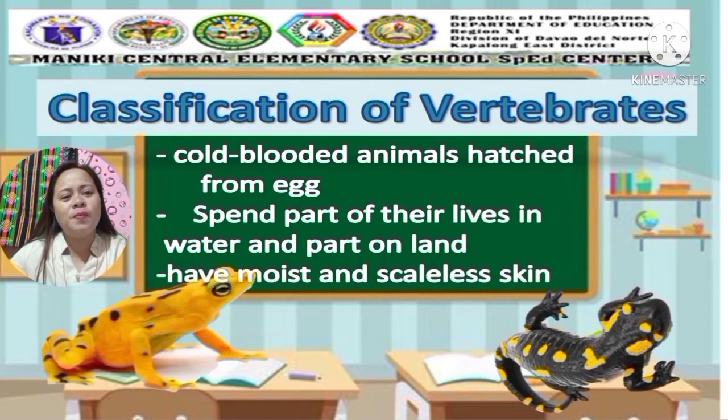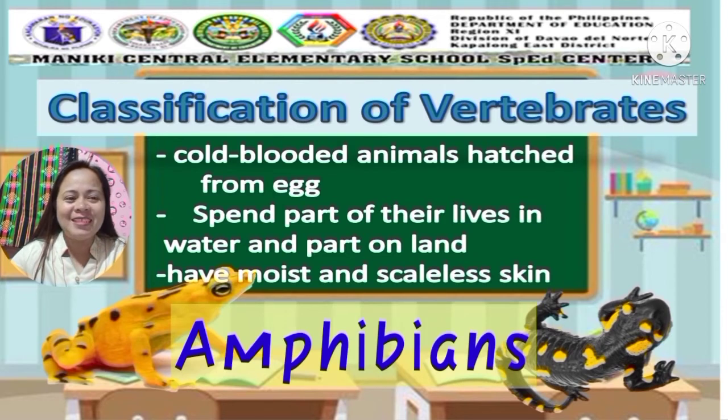Another group of vertebrates are these cold-blooded animals hatched from eggs. They spend part of their lives in water and part on land. They have moist and scaleless skin. Some of this group of animals are salamander, newt, toad, and caecilian. And this group of animals are called amphibians.